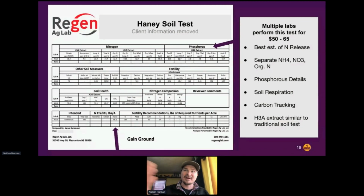Don't completely stop, but please start considering using something like a Haney test, which gives you a much better idea of the biological impact that you've got going on, because they can estimate nitrogen release. I think one of the best numbers on here is this one at the bottom, in credits, pounds per acre. Haney 88.3, right? That's telling you that 88.3 pounds of nitrogen per acre are already available here. You don't need to pay for them. You can count on them. That's pretty reliable information. That's kind of your soil nitrogen bank. You also get a lot of other information on nitrogen, all kinds of details broken down, which can really become important to you over time. Same thing with phosphorus.